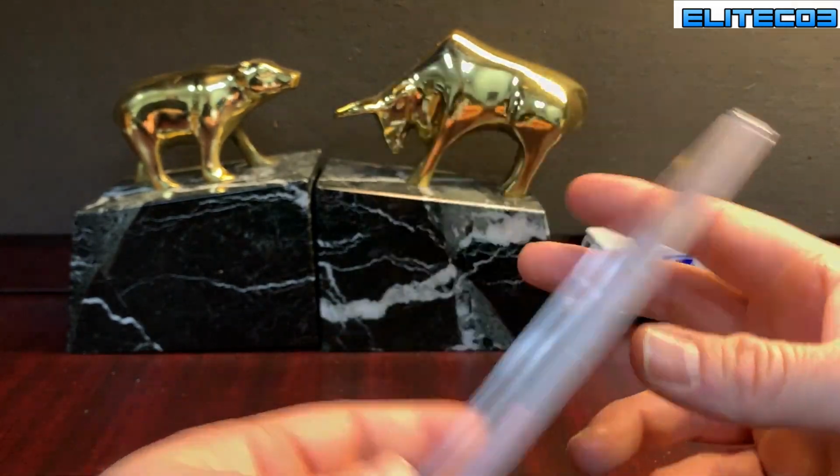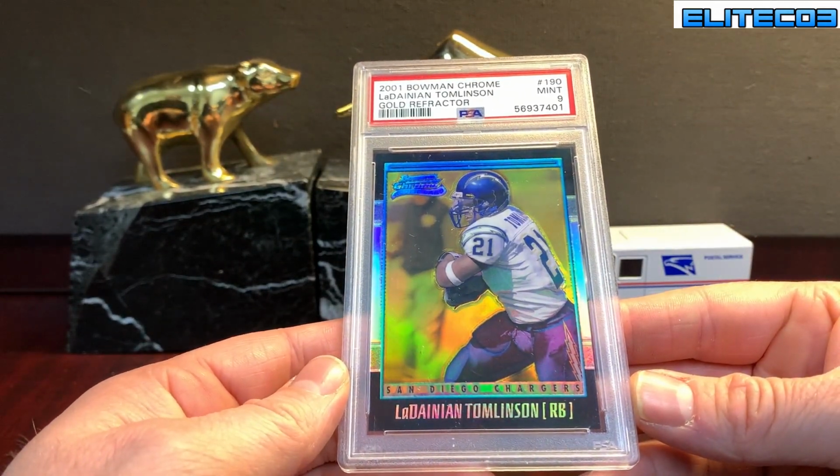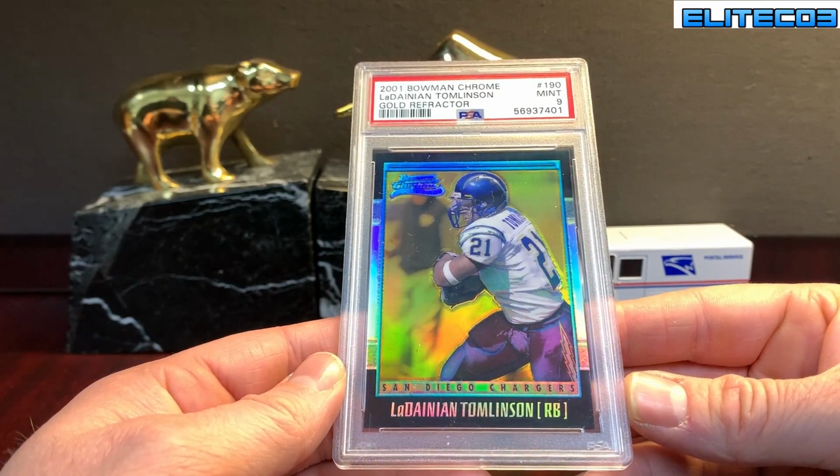Gold. This is the LT Gold. That's a superimposed image, 99 print. That one got a 9.